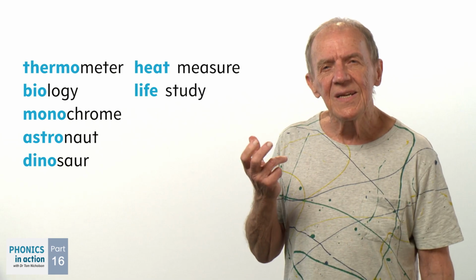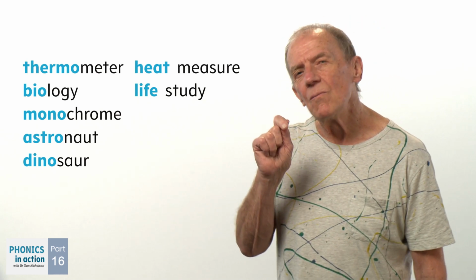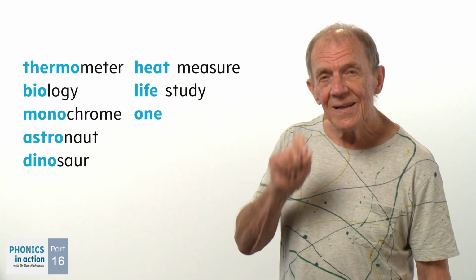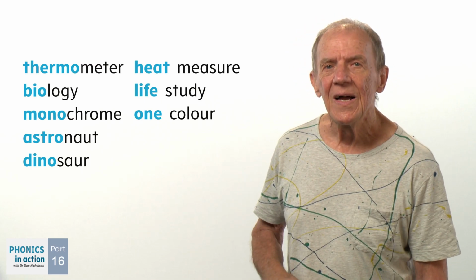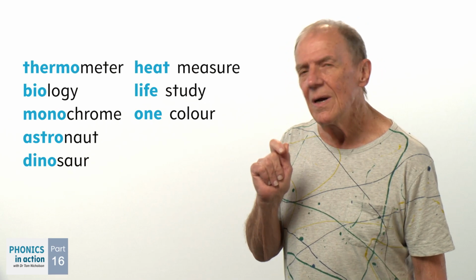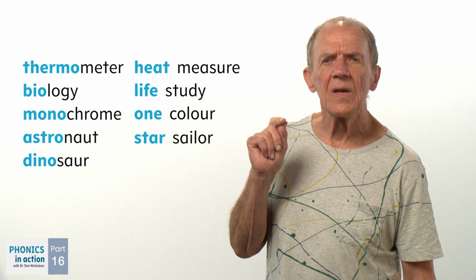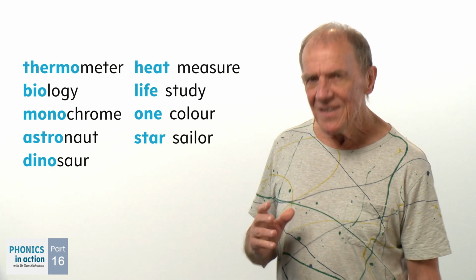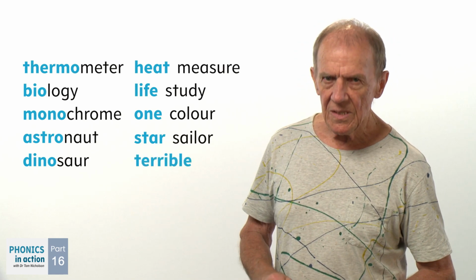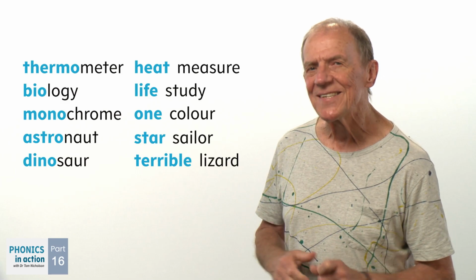Let's look at biology. You've got bio, meaning life, and logy, meaning study. It means the study of life. Monochrome. You've got mono, which means one, and chrome, which means colour. One colour, monochrome. And astronaut. We've got astro, means star, and naut means a sailor, nautical. So astronaut means someone who has flown in space. And dinosaur, you've got dino, and that meant terrible, and saur, that meant lizard. So dinosaur meant a terrible lizard.